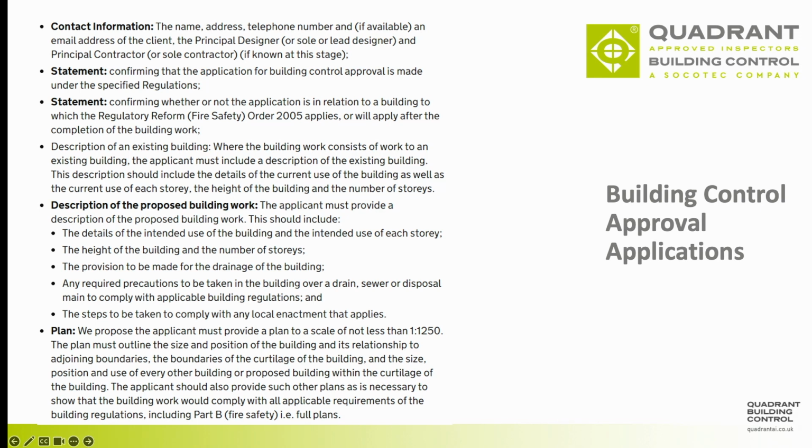But what is slightly different here, where it's built up with another layer of information, they now require duty holders to be identified. So the principal contractor and the principal designer, if known, should be provided on the application form. If those people aren't known, or it doesn't look like they're actually going to be defined within the construction process, then those responsibilities would then default back to the client.